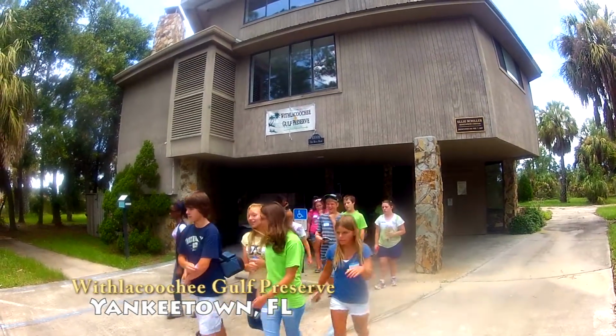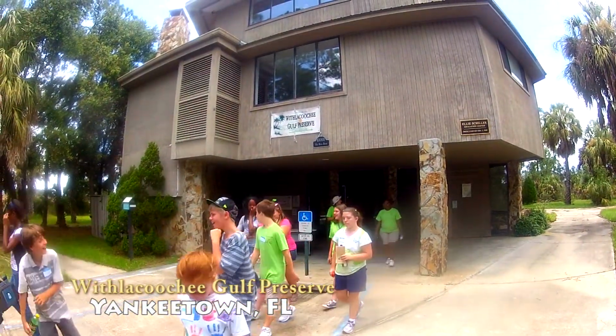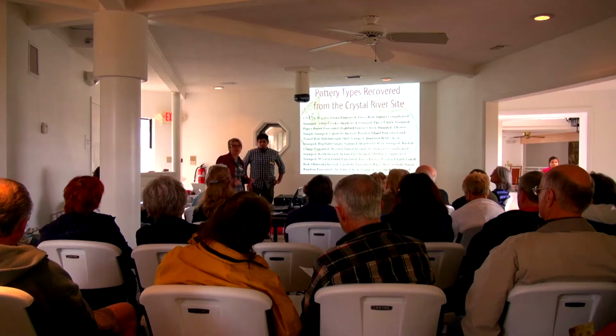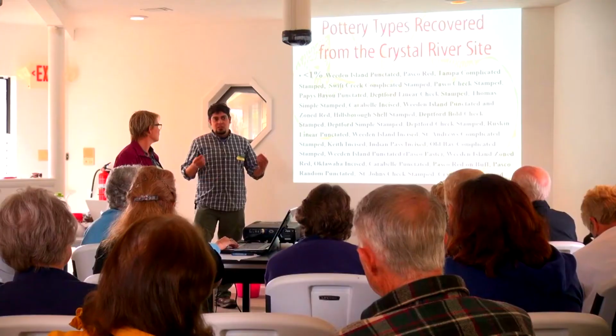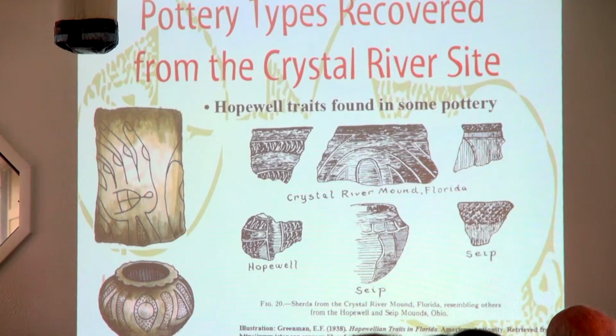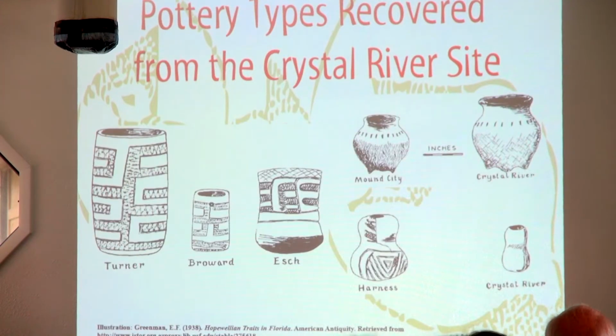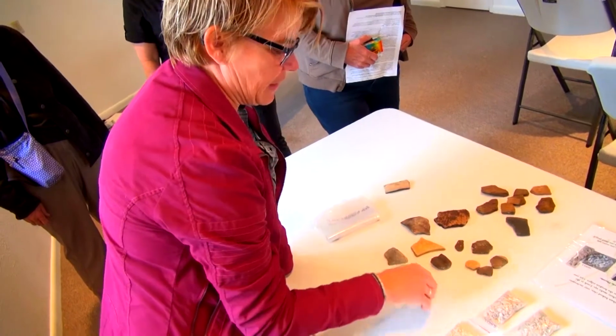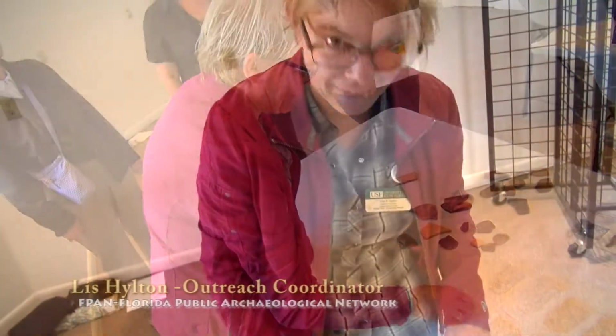Recently, the Withlacoochee Gulf Preserve hosted a Pottery Education Day. Presenters were from FPAN, the Florida Public Archaeological Network, out of the Crystal River Preserve. The first part of the presentation was a short lecture and slideshow on ancient pottery, going over different types and how the Native Americans made the pottery and how they gave it their unique markings. Lise Hilton, archaeologist and outreach coordinator, explains.